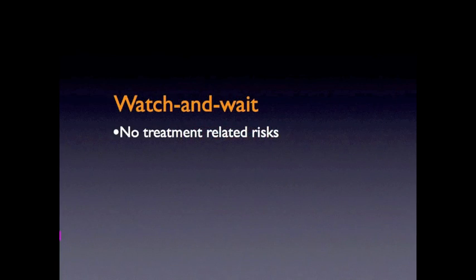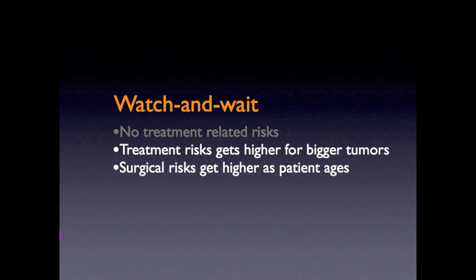The watch and wait strategy simply means that every 6 months or so, the patient gets an MRI and a hearing test, and intervention on the tumor is only done when there are changes detected by these tests. The philosophy behind this strategy is, hey, the tumor is not doing me too much harm right now, I want to leave it alone. The advantage of the strategy is that there are no treatment-related risks.